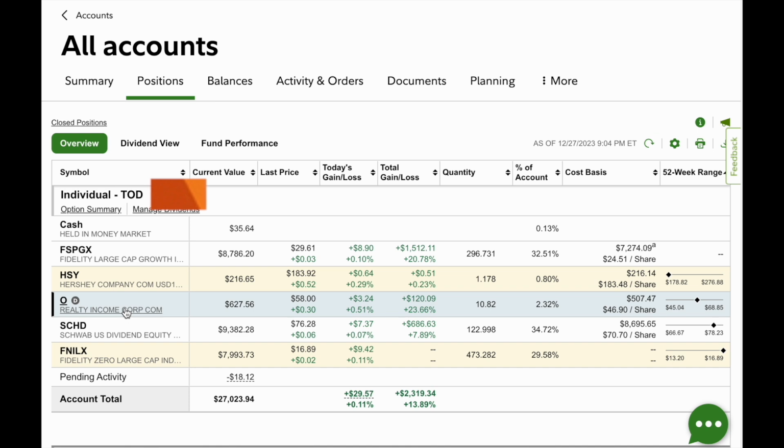Realty Income, I currently have 2.32% of my account. I have 10 shares, and I bought around $46.90, and I'm up $120 on that. So that just goes to show you, look at that, only a $500 investment. I'm up 24% almost. I'm up 120 bucks. I didn't have any more cash at the time to buy, so it is what it is, but I put in what I had, and I'm up 20%, which is nice.